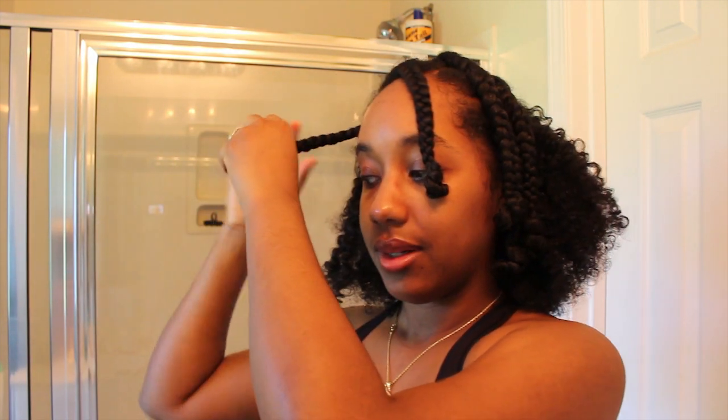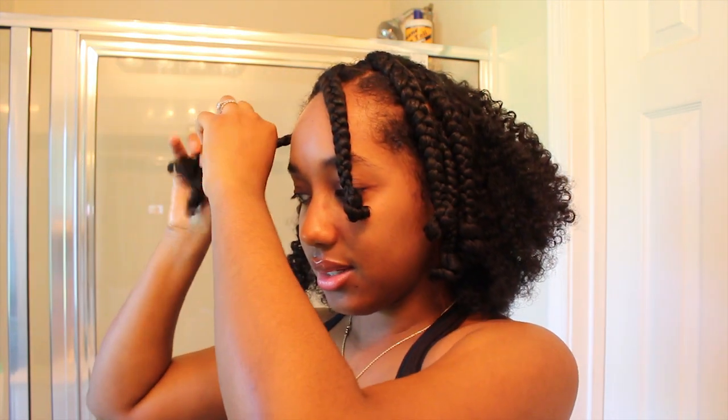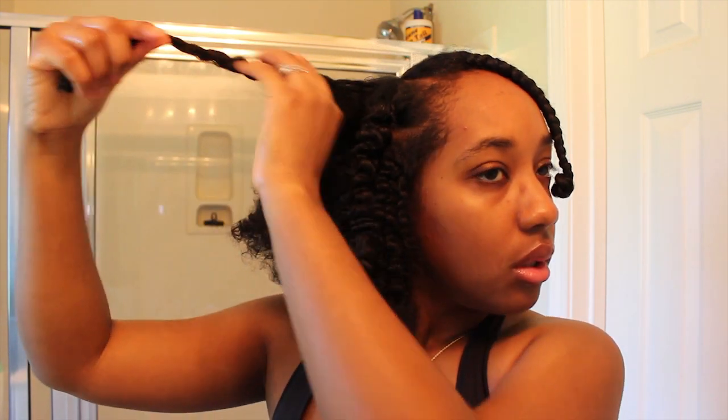When I'm taking these down, I'm just gonna gently unravel each braid, and that will make 3 different pieces. In each piece, I'm just gonna apply some tension because that will show me where my hair wants to naturally separate, and then I'm just gonna gently pull it apart.